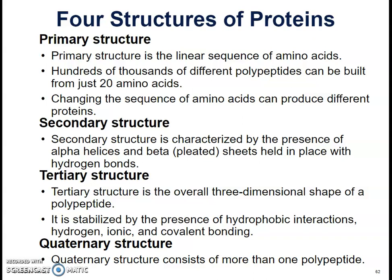It looks like beads on a string. Hundreds of thousands of amino acids form a polypeptide, but they're made out of just those 20 amino acids. So it'd be like having 20 different beads, different colors, different shapes, and we just string them all together. That's what the primary structure looks like. If we change the sequence of those amino acids, our structure is going to look different. Our primary structure is going to be different because we use different beads.